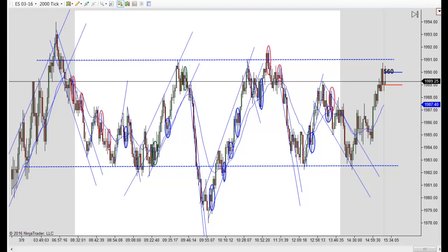It's March 9th. This will be our chart lesson for the day, and a pretty interesting day, with the exception of this big sell-off right here. We pretty much were status quo for this. It's about a 10-point range, and the upper side was fairly clear, lower side fairly clear. We did have this sell-off.